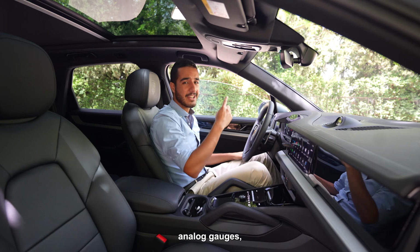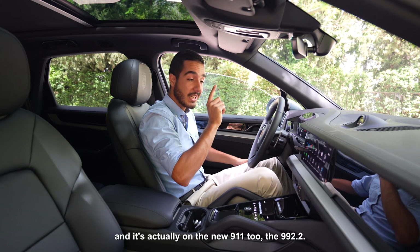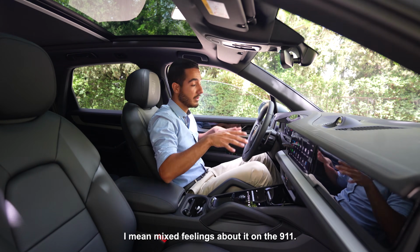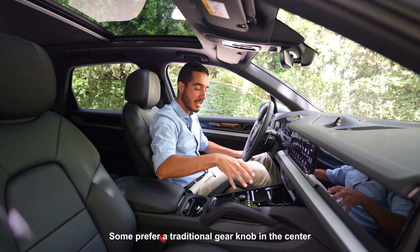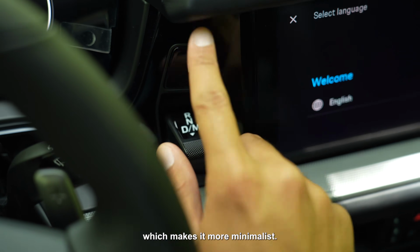You know how much I love analog gauges, but on the new Cayenne it works brilliantly, and it's actually on the new 911 too, the 992.2. So yeah, I mean, mixed feelings about it on the 911. I don't think people appreciate this enough. Some prefer a traditional gear knob in the center, but pushing it over here on the dash, it frees up a lot of space in the center, which makes it more minimalist.